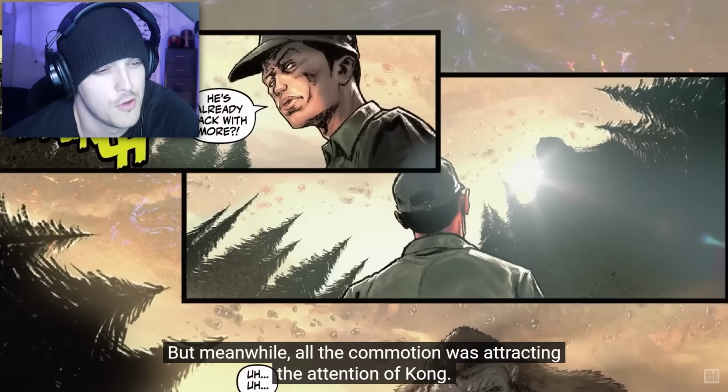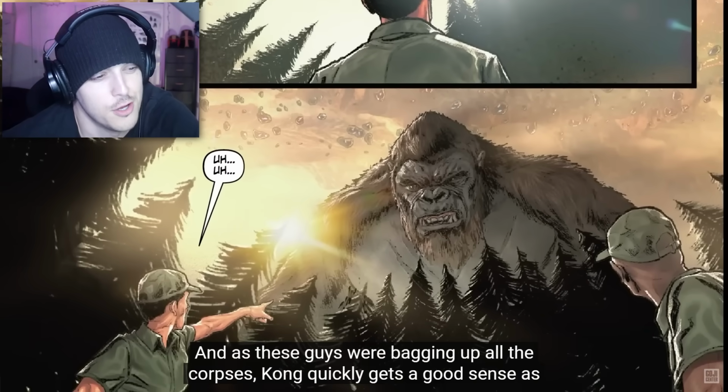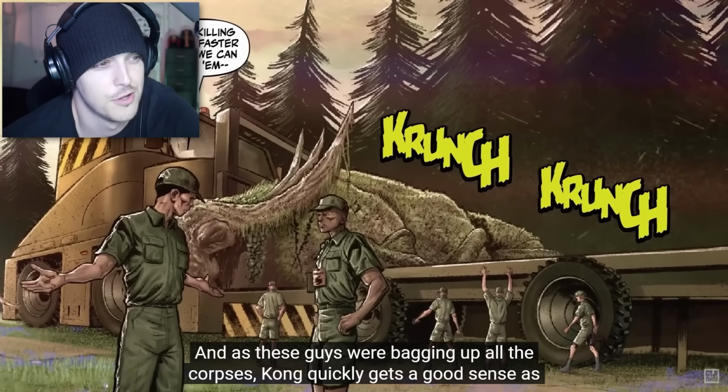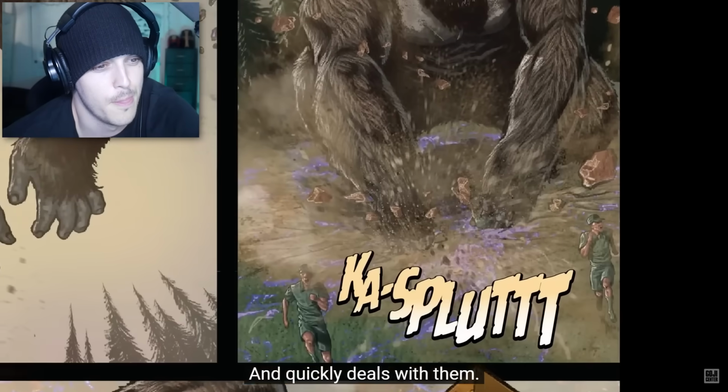But meanwhile, all the commotion was attracting the attention of Kong. Good. And as these guys were bagging up all the corpses, Kong quickly gets a good sense of what these guys are up to, and quickly deals with them.